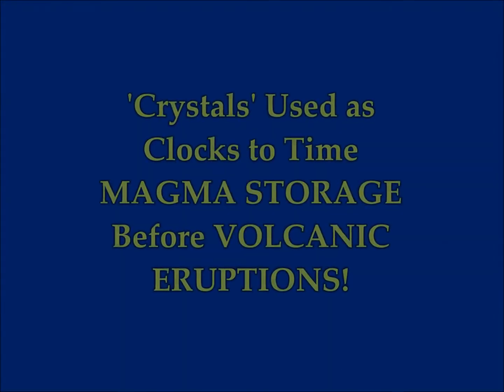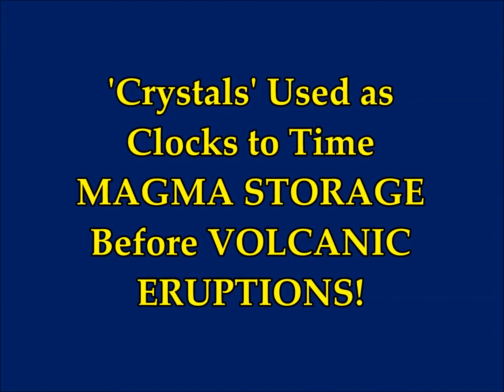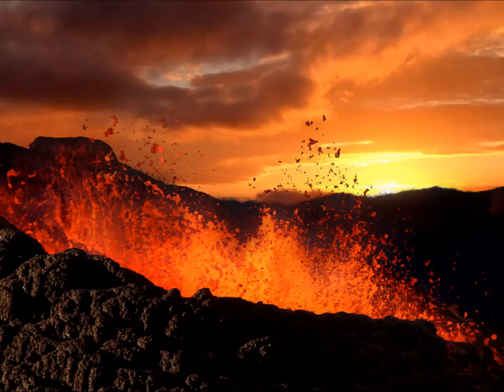Crystals used as clocks to time magma storage before a volcanic eruption occurs. This is by Science of Cycles, Mitch Batters.